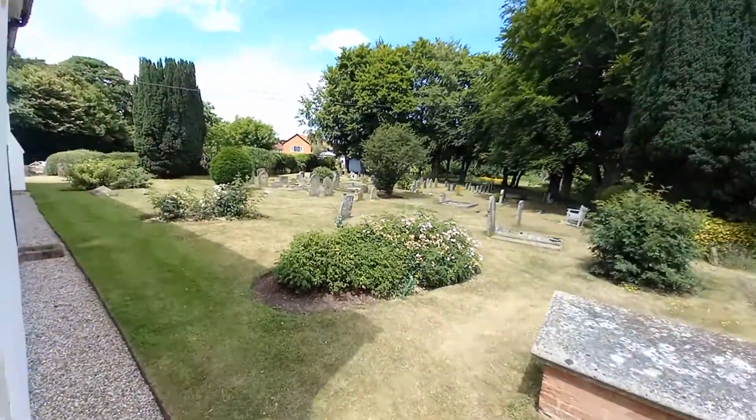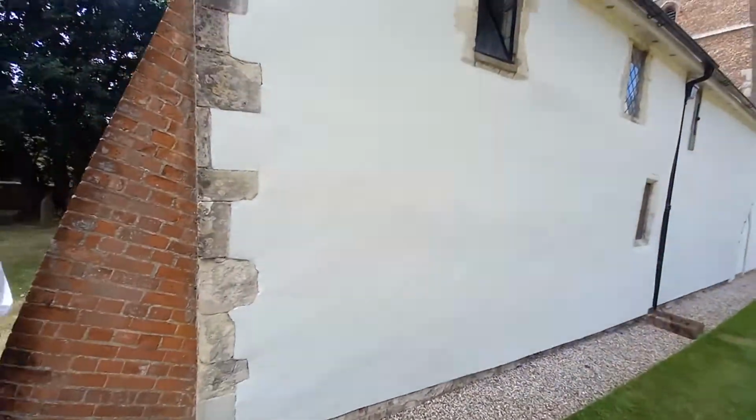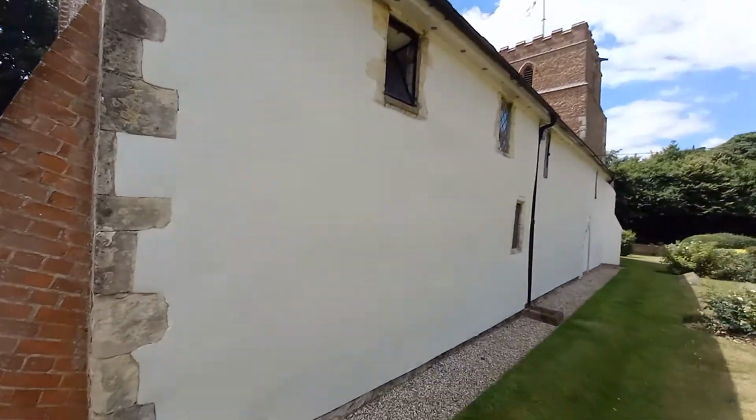Let's have a look at the cemetery. Very well tended. It's like a little cottage, isn't it, almost, this church? It's incredible. It's beautiful.